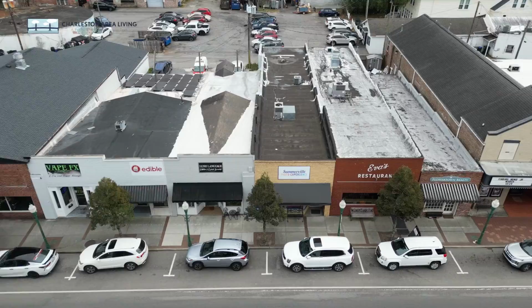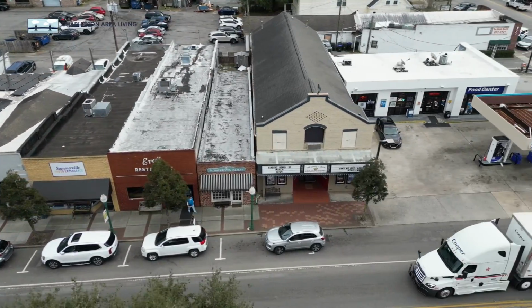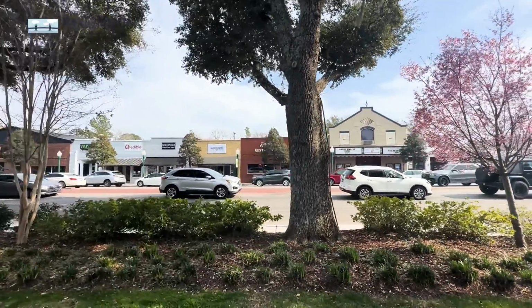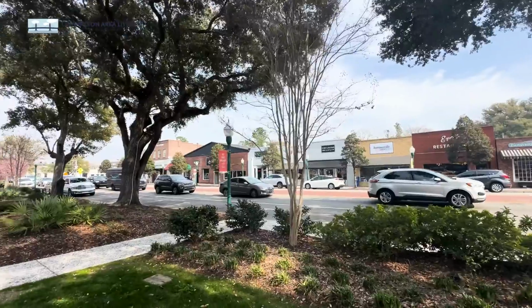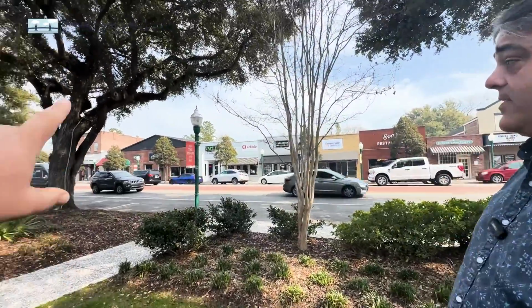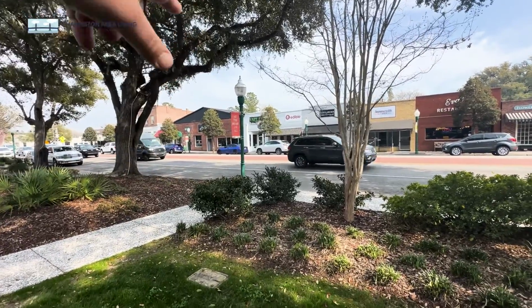But then we've got Edible Arrangements, right? What kind of Colorado city is this? We don't have that here in Charleston. You've got Eva's Restaurant, which I think has been here before Summerville. I'm not sure. Yeah, that's been around forever. And then there's Wine and Tapas, right? Yes. And then behind that black building is the Ice House. Cool restaurant. Really cool.